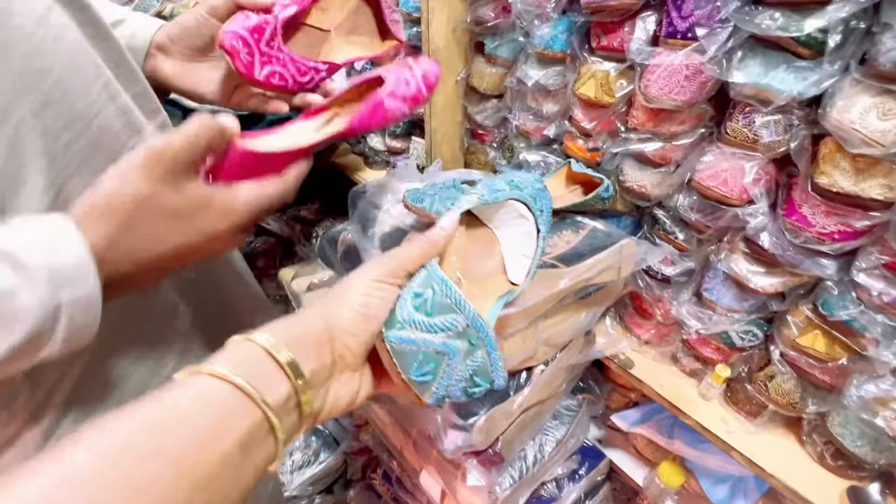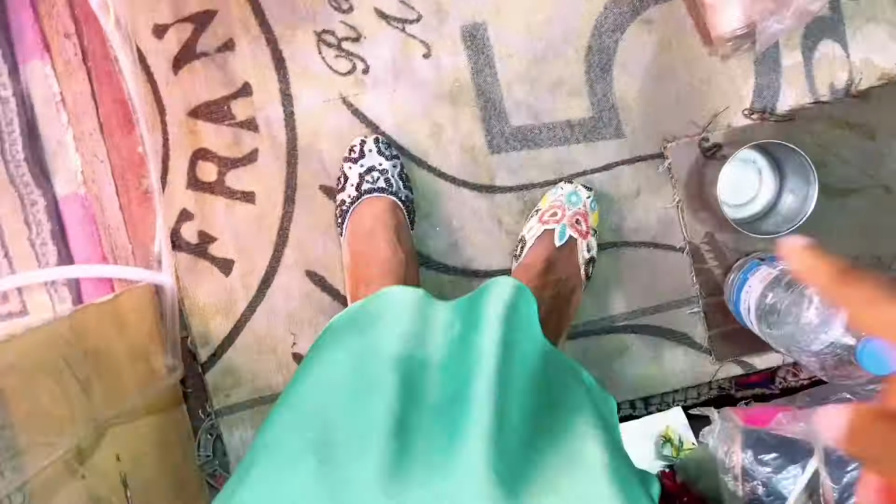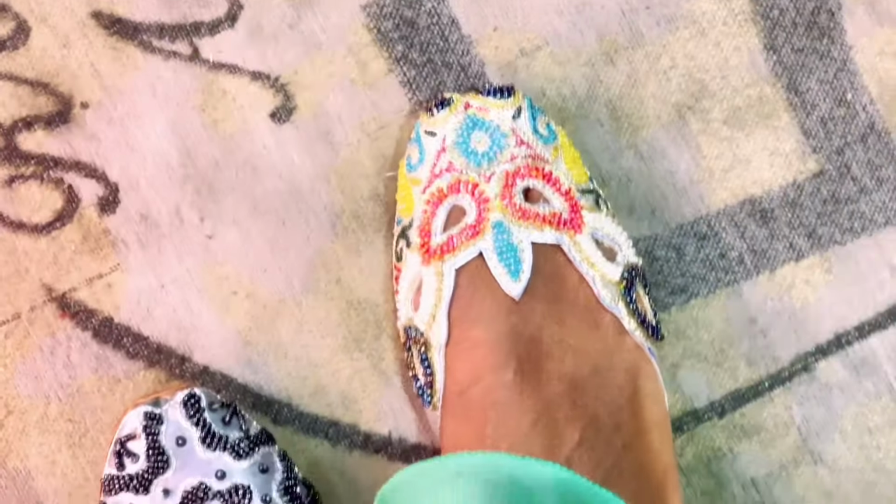If you like pink color, I have pink. I think this color you gave me. Which one? Let me. I think this one, it's nice. If I want to go out for a party with my husband and I don't want heels, I can use this. But you give me a comfortable size. This is tight. Give me this one.